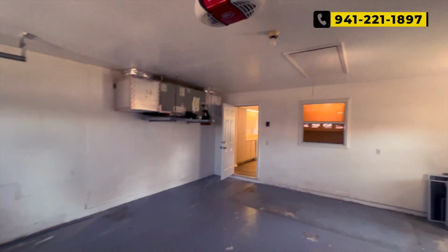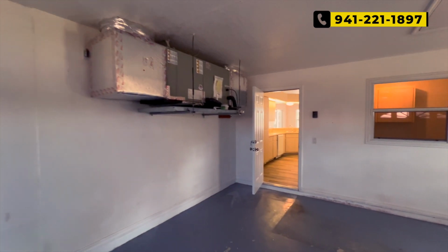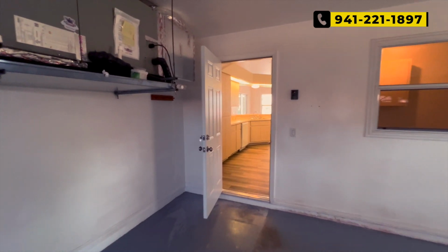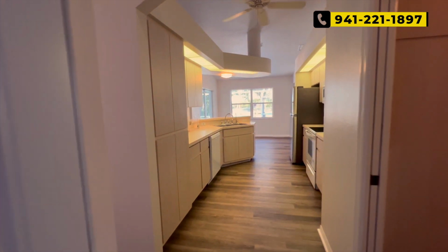So it's just nice to let some of that natural daylight come in. And actually, I don't even have the light on in here, and you can still see it's lit up pretty well. And having the air handler out here, I think is great, instead of having that taking up space in the house. Plus, you've got a little rack there for some extra storage. So let's take in this kitchen.